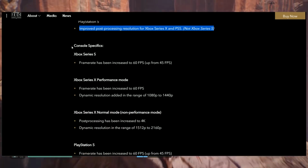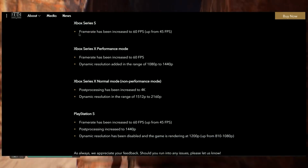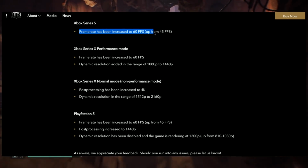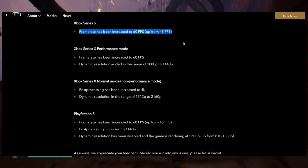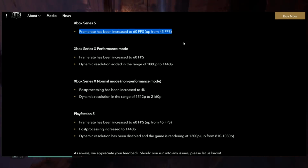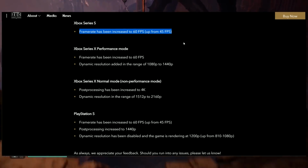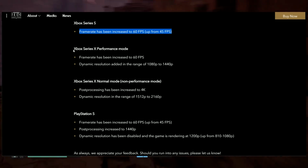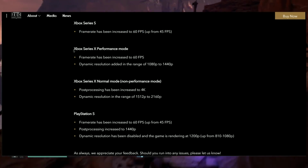Now, if we go to console specific on this, for the Xbox Series S, it says the frame rate has been increased to 60 frames per second, up from 45 frames per second. That's a huge deal because, as you know, I believe that every single game on these next-gen consoles should indeed run at 60 frames per second. No excuse. That's what my opinion is. Or at least offer some type of performance mode, for 60 frames per second.